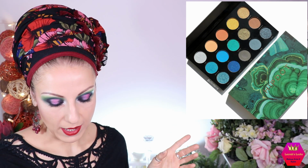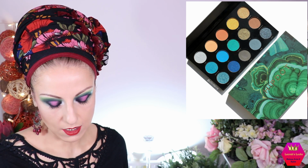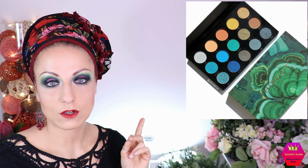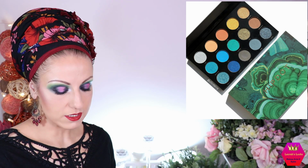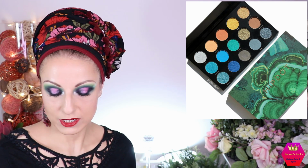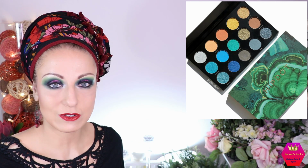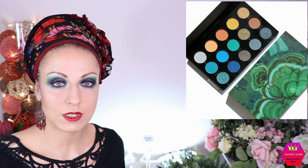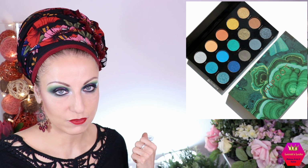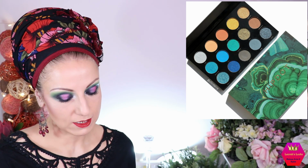Anyway, so this is the palette. It retails for $25.50, only if you use their Hotfire code. The regular price is $30, and it is really pretty. I like it a lot. I also like the design on the palette, which is secondary to me. It's not the most important thing, the packaging and stuff, but it looks really beautiful, just as the first palette that we spoke about before was also really pretty.